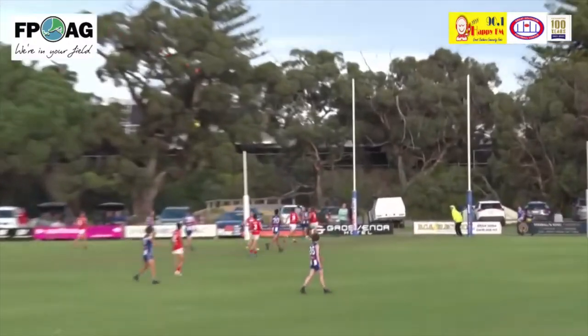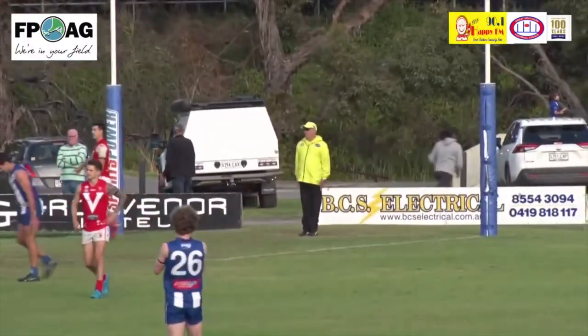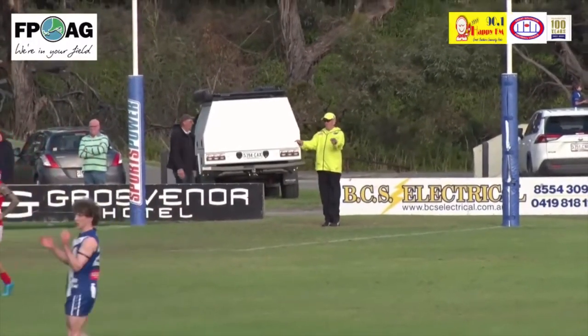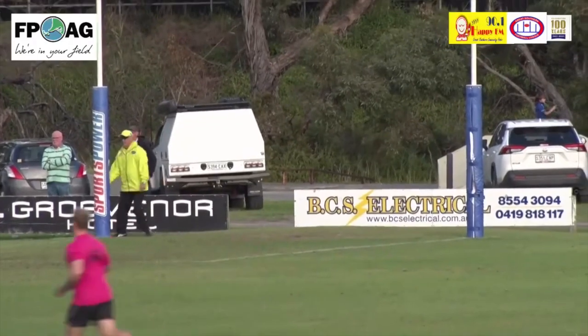And here's a long shot in here by Overall. And he's gone and over the pack. He's got another one. So Overall now has got goal.